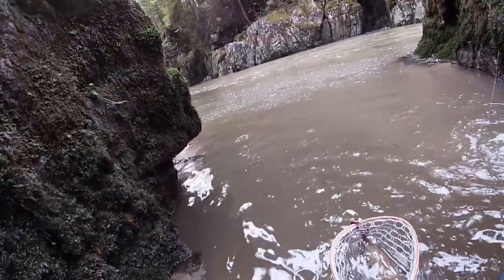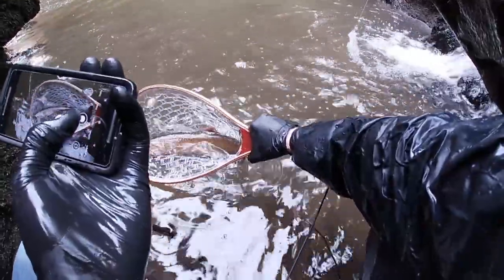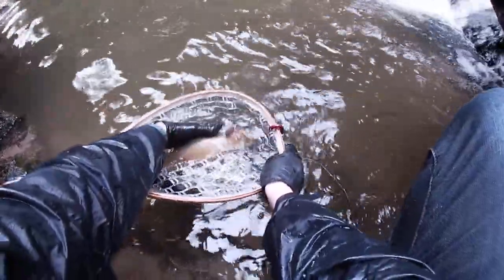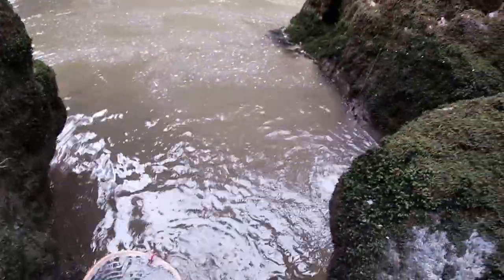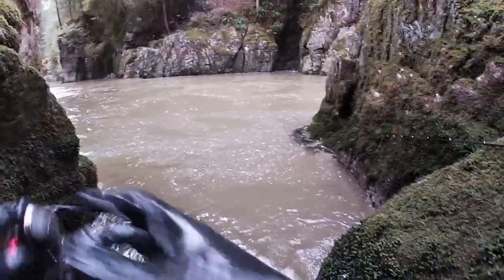I could keep this fish if I wanted to, but I do not. All right, guys, should we release this fish? Let's get a release. There he goes, guys. Woo! I wish I got a better release on him for the thumbnail, but you know what? I don't think it matters.